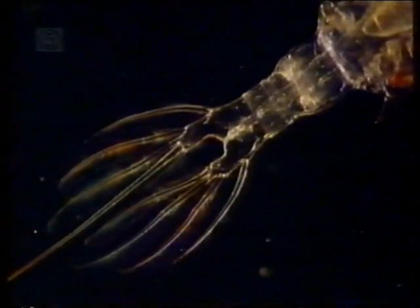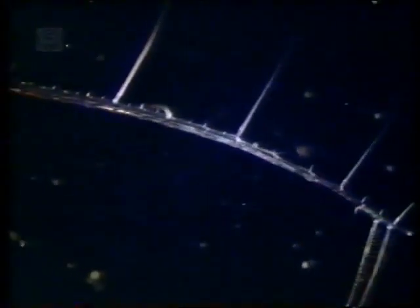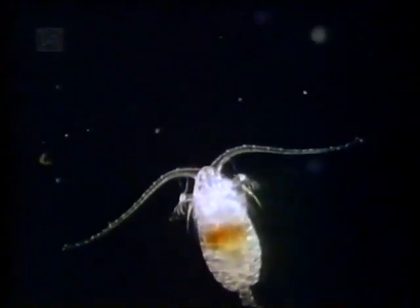Many of them have enormous barbed antennae and spiked tails. The spines may discourage attack from behind, and the antennae help to keep them in position near the surface. Many copepods are filter feeders, collecting minute plants to eat. In a single night, each might filter 50 litres of water. Impressive for a creature only 2 or 3 millimeters long.